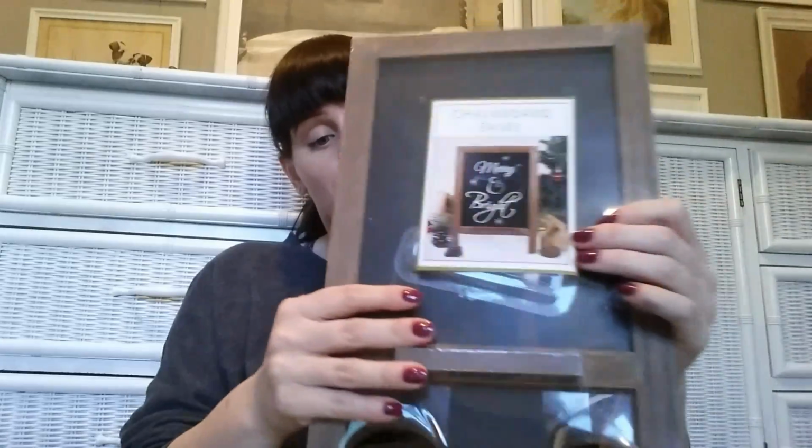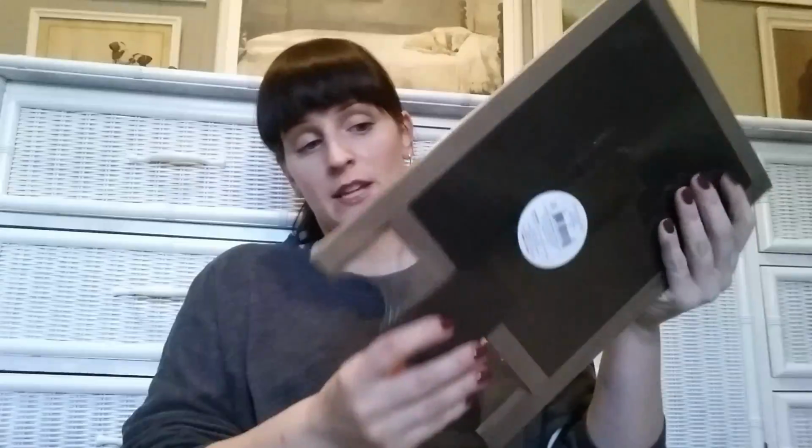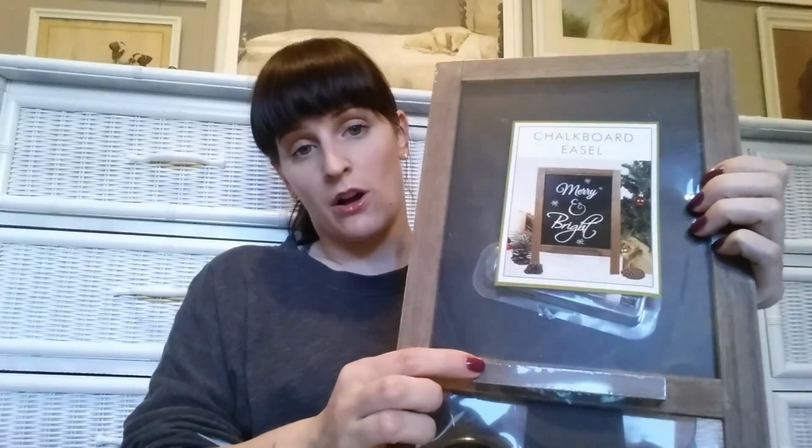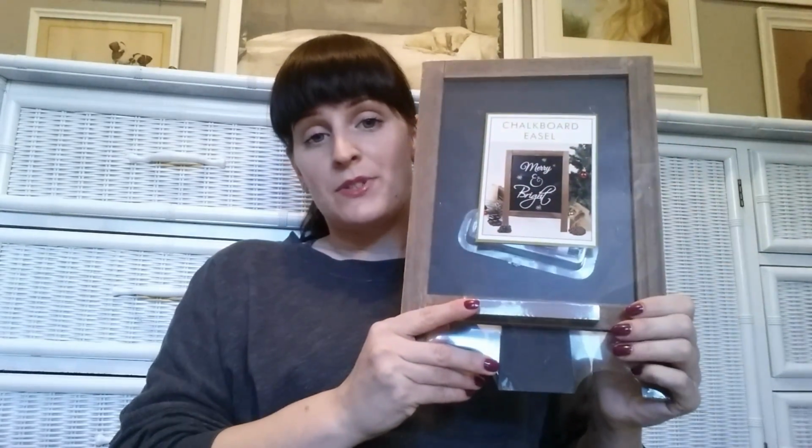I also picked up this chalkboard easel, and I really love how they used it just writing merry and bright, but I might use it on my front porch. It's got a stand so you can lean it, and it's even got like a little tray so you can support the chalk on it. But I might use it on my front porch in the hot cocoa area that I make, just because I like the frame on it better than the one that I have out there.